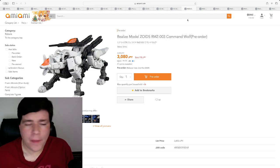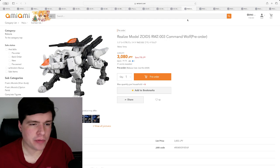So I might pick up one or two of these. But again, I just don't have a lot of room in my collection for a bunch of these, and they're also not really my preference. Like I like the idea of having an articulated figure Zoid that's easy to play with, but it does kind of clash a little bit with all the highly detailed model kit ones.